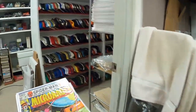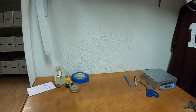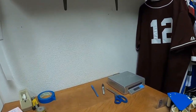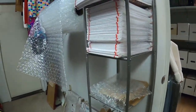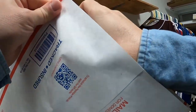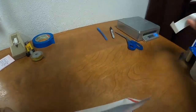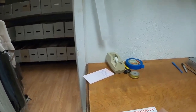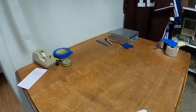All right. And these will go in a regional rate A box. 1, 2, 3. All right, so we got 2, 4, 6, 9. And like I said, I alternate them and stack them this way so the spines are different. They seem to lay flatter. You can kind of get it more compact. Now these, I don't have the individual prices, but total it was $16.70 plus shipping for these. There we go. And see, that's pretty flat. If I wanted to, I could probably go in a legal flat rate and save a couple dollars.